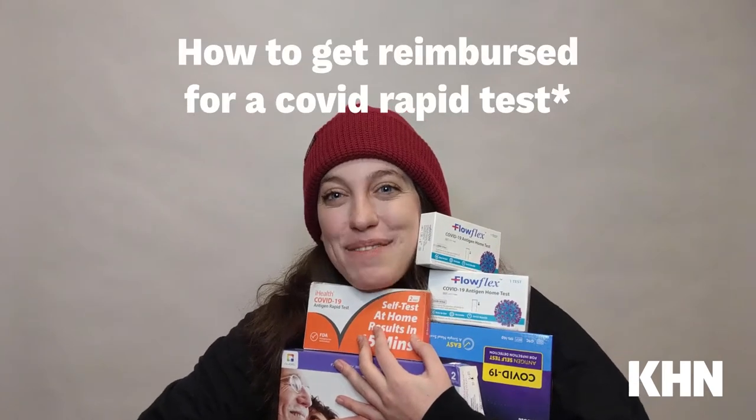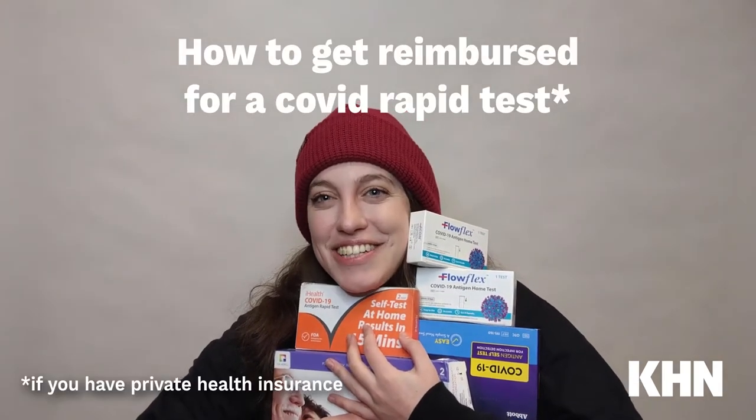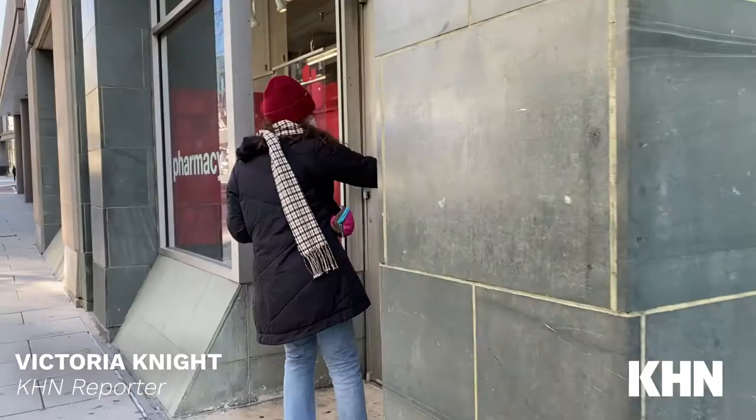So you want to buy a rapid test? If you have health insurance, your insurer will reimburse you for up to 8 individual tests per month. Here's how to do it.